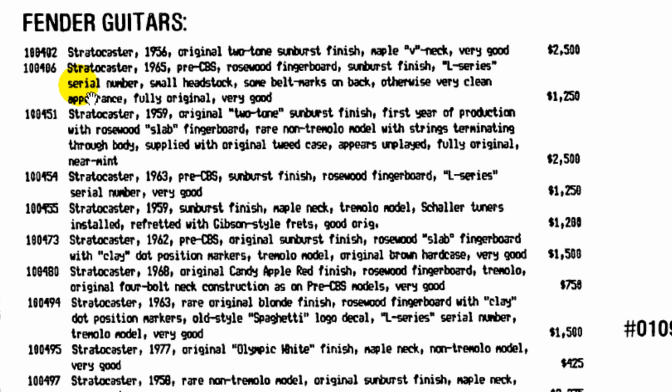So here's the 65, right? 65 pre-CBS. This is exactly like the one they just re-released. Reissued, if you want to say. Rosewood fingerboard, sunburst finish. It's the L series serial number. It's a small headstock, just like the reissue. It's got a few belt marks on the back, otherwise very clean, fully original, very good. $12.50.